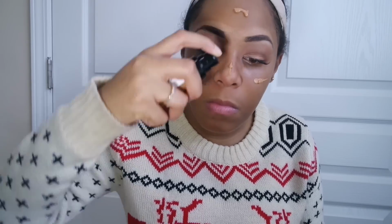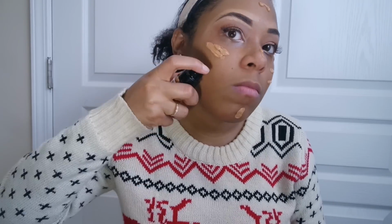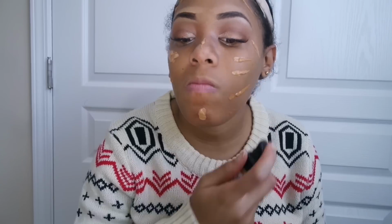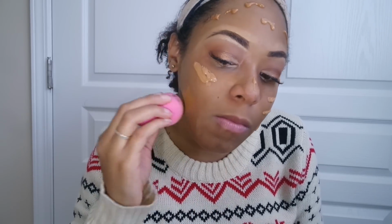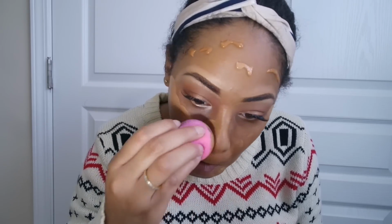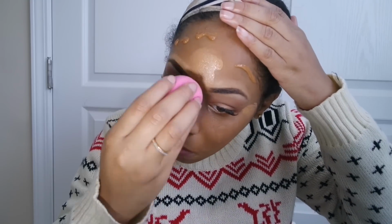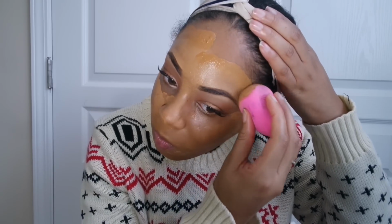So now I am applying the foundation to my face, and like I said, I'm applying toast to the lighter areas and caramel to the darker areas. Now I'm applying a lot because I realize it takes a lot for foundation to show up on camera, so I'm going for very full coverage. But like I said, it's medium to full, so you do not have to apply nearly as much as I did. I think you can get away with probably 2 pumps for an everyday look, and that's about how much I used every day this week.